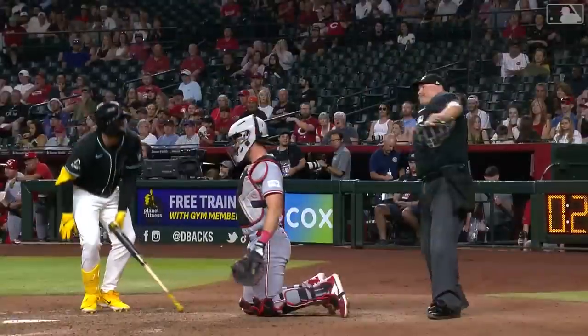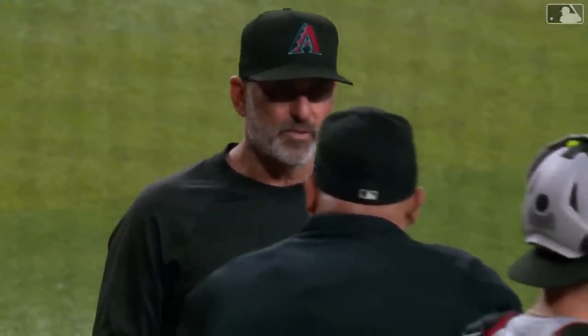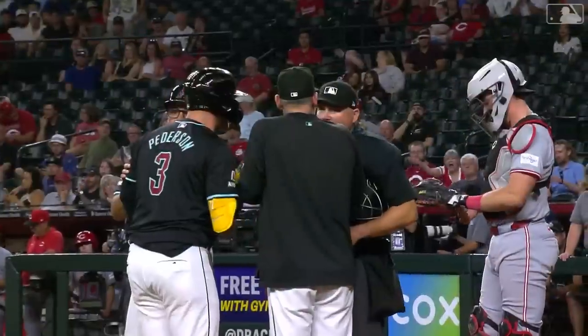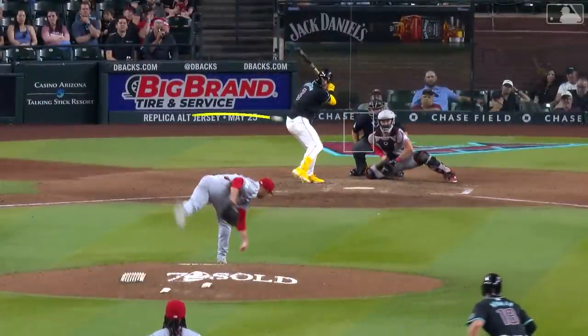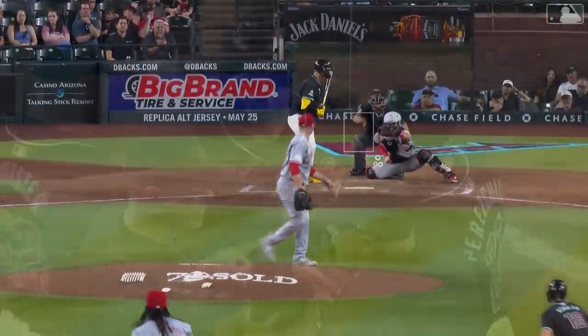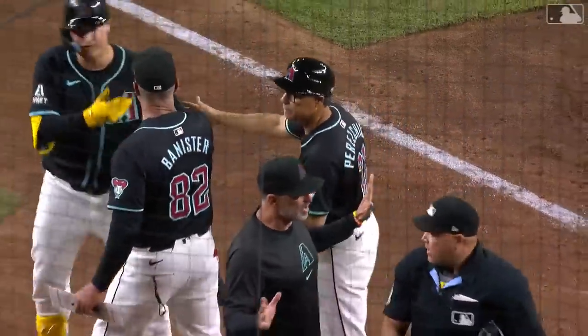And now here is Peterson. Strike 3 called, and Peterson's been ejected. Remember, he had words with Carlson 2 at-bats ago, had to be separated by his first base coach, Dave McKay, and Peterson lost for the game. And now Torrey's been ejected. Turned into a fire sale to the left of home plate.